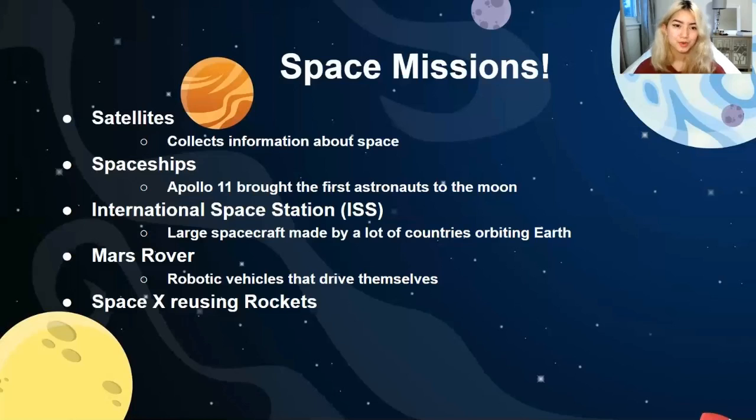Next, we have the Mars rover. It's a robotic vehicle that drives itself. So the Mars rover has solar panels on itself that take energy from the sun and use it to move. A space rover takes pictures, and it also collects samples to analyze and sends this information back to Earth.